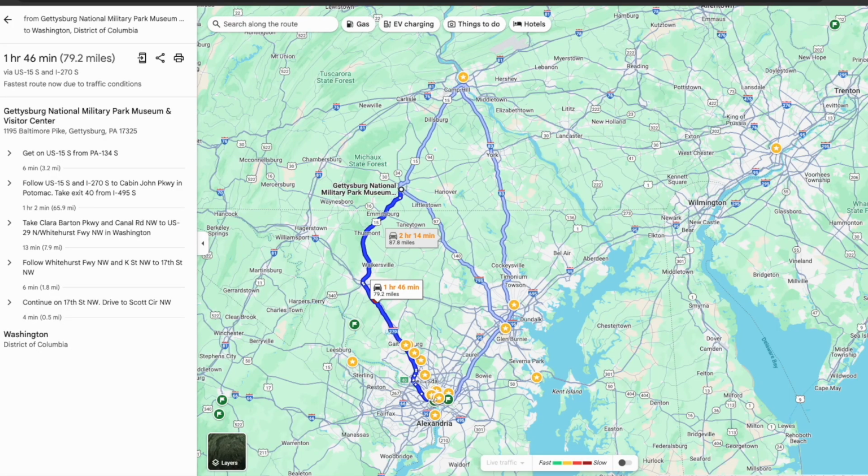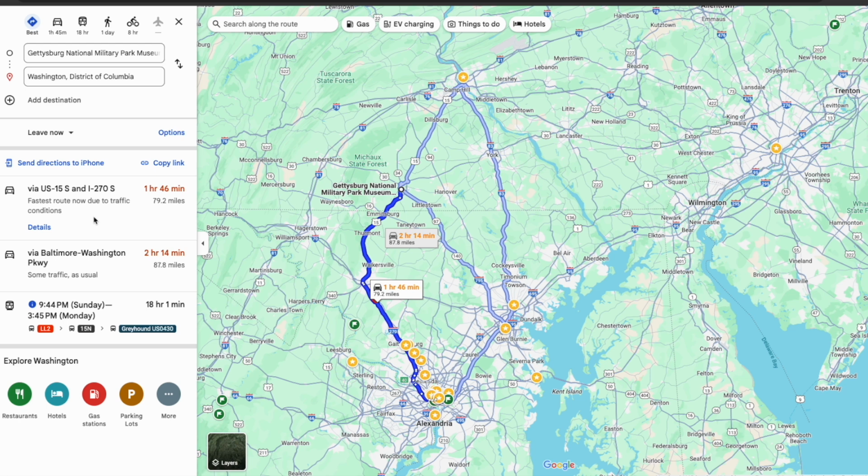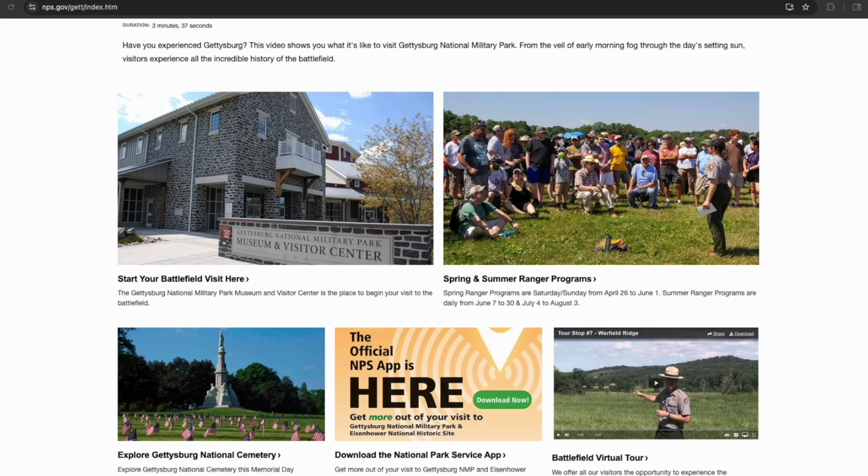Gettysburg National Military Park and Museum and Visitor Center is about 1 hour and 46 minutes from the DC metro area. So you can take the closest route, it's about 80 miles and a very simple drive north towards this museum. You cross over to Pennsylvania, and this is the major landmark there.